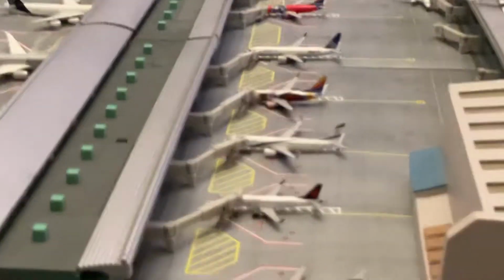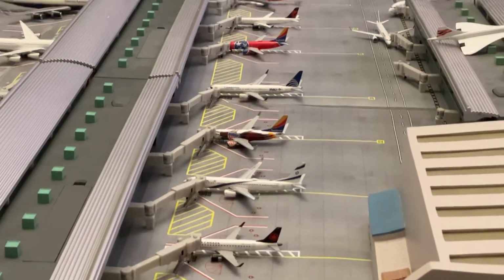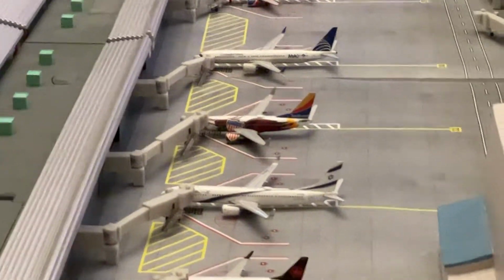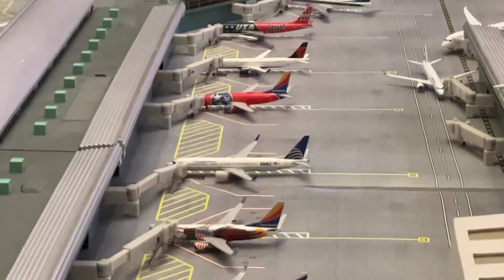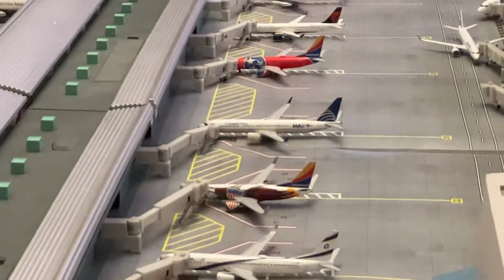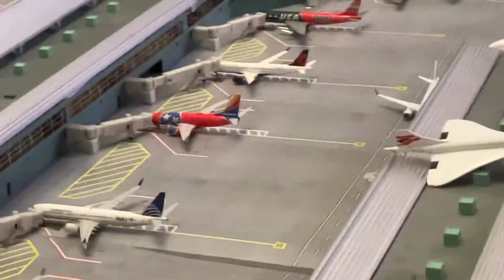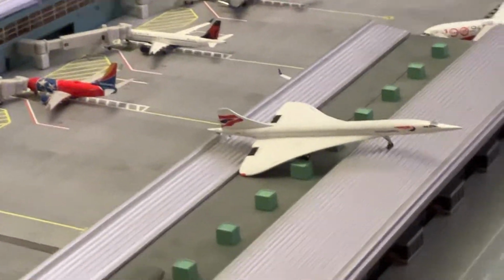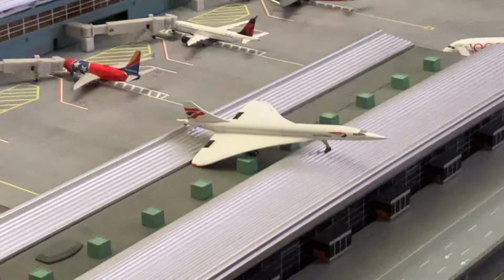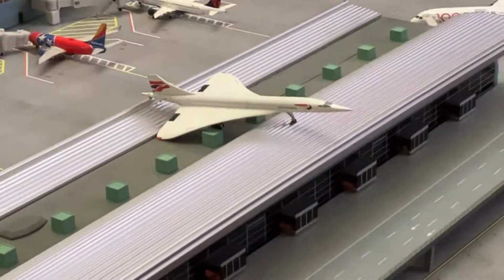Here we have a Southwest 737-700, the Illinois 1 delivery, who's just arrived from Dallas Love Field. Followed by Copa Airlines 737 MAX 9, which just came in from Panama City. Followed by another Southwest 737, this time the Tennessee 1 delivery, and he also arrived from Nashville. Over here we have a Delta Airbus A220-300. So he's just arriving from Salt Lake City. Now he'll be heading out over to, again, Dallas Love Field.